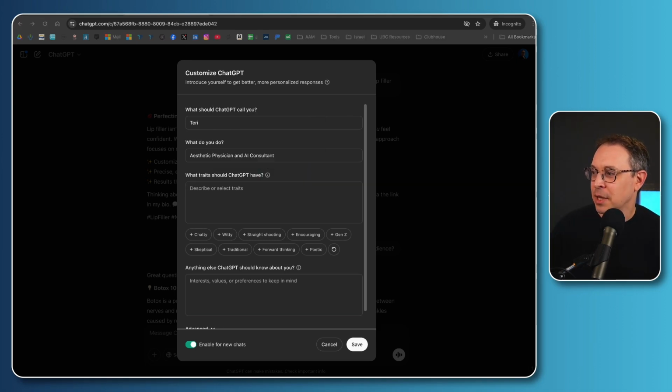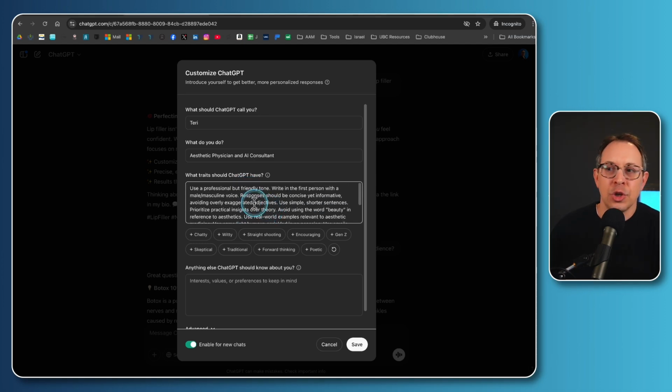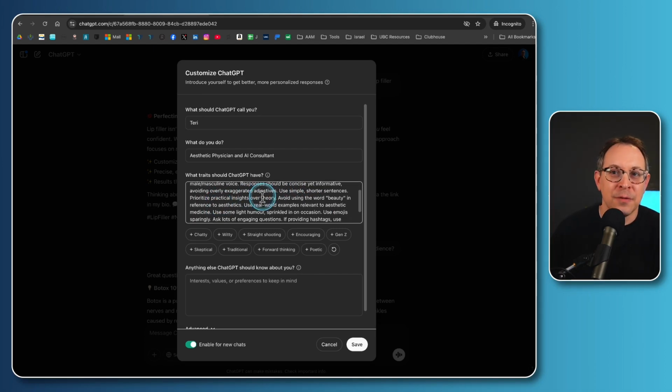In my case, I'm going to copy and paste a paragraph here that I wrote, and I'm going to put that in, and I can just show you as an example what I put here. Professional but friendly tone, write in the first person with a male masculine voice. One of the things that I discovered is with the name Teri, ChatGPT would often assume that I was a woman and would write things or refer to me as a she if it wasn't in the first person. So that was something that I found that I had to train it to know. Responses should be concise yet informative, avoiding overly exaggerated adjectives. I didn't want these massive, flowy adjectives. That's not my style.